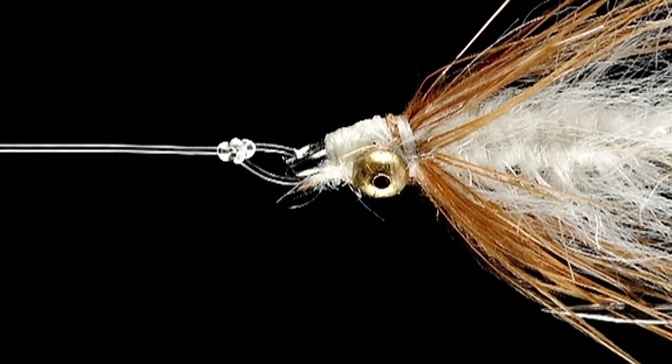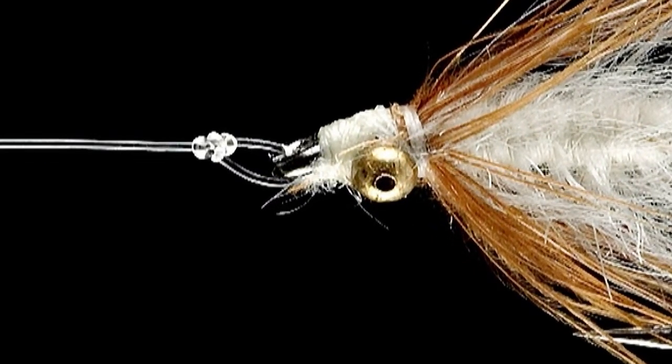The fly moves freely in the loop and is not inhibited by the leader. Let's look at an example. Below, the fly is tied on using a traditional knot. Above, we've used a loop knot. As the fly is retrieved, the top one moves a lot more.